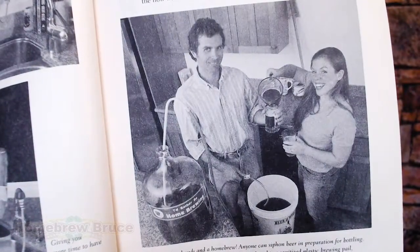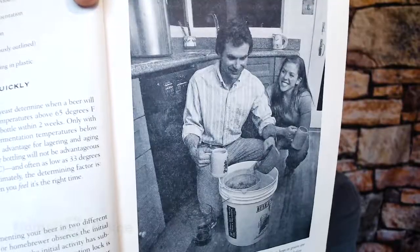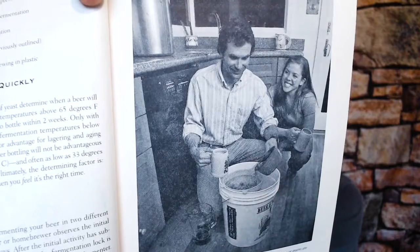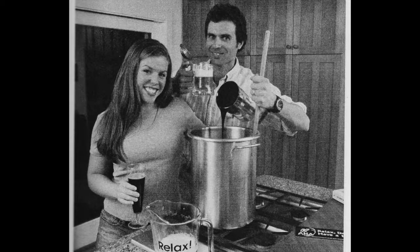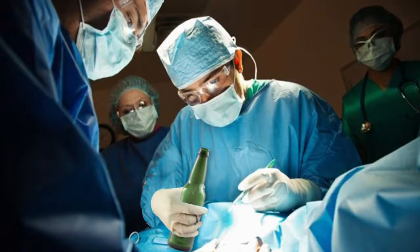Oh, and love the pictures in here about multitasking. That's Charlie and his wife making homebrew. You ever tried making beer while you're drinking beer? Yeah, multitasking.